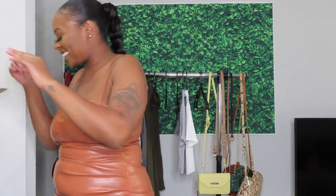But this dress and this ponytail, my hair being slicked back like this, it's giving body. Let me stop saying that. I play too much.